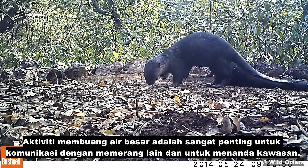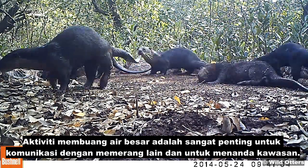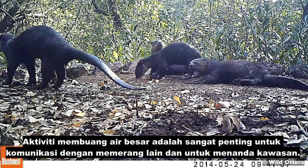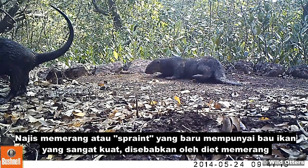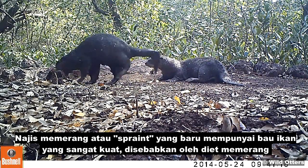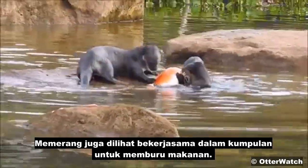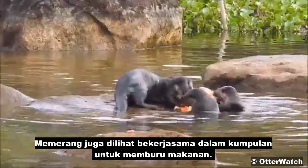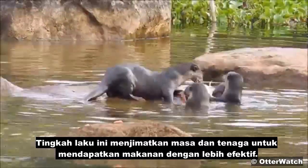Next, all otters use defecating as an important way of communicating among themselves, and this is also done to mark their territories. Fresh otter feces, or in otter terms, spraint, has a very strong fishy smell due to the diet consisting mainly of fish, crustaceans, frogs, small mammals, and sometimes insects. Otters have been observed to display cooperative group hunting behavior, which saves them time and energy to catch their food more effectively.